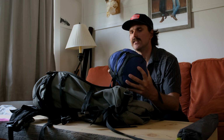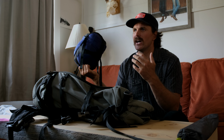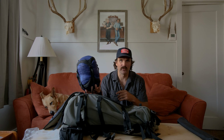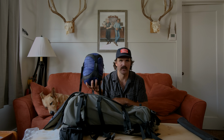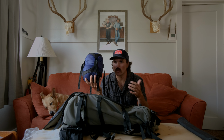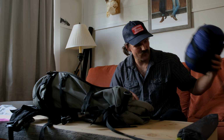This is just a REI Magma. I think it's a 20-degree bag. Pretty light. It is down. I actually run this for most of the season. As it gets colder later in the season, I just start sleeping with more layers on, more of my puffy layers. Also, if your feet are wet, or your socks are wet, I just stuff them in the bottom of your sleeping bag. Kind of wet pants, stuff them in the bottom of the bag. Seems to dry them out for the morning.